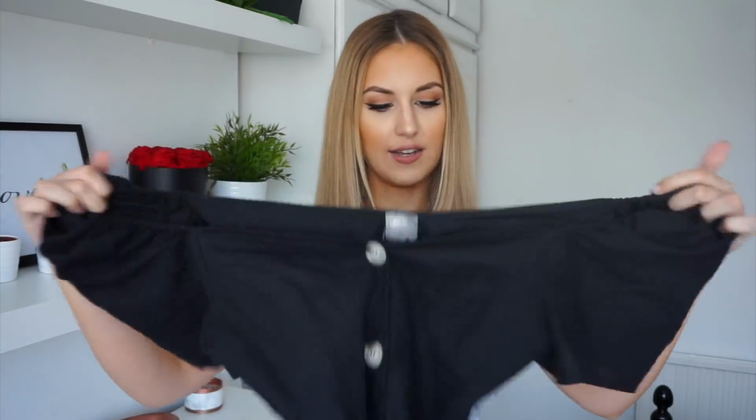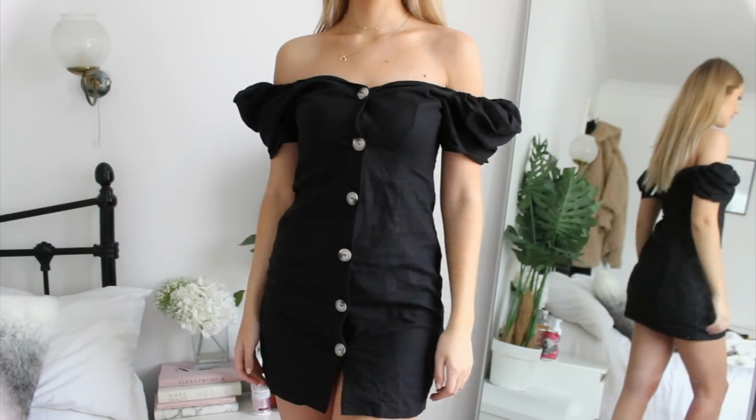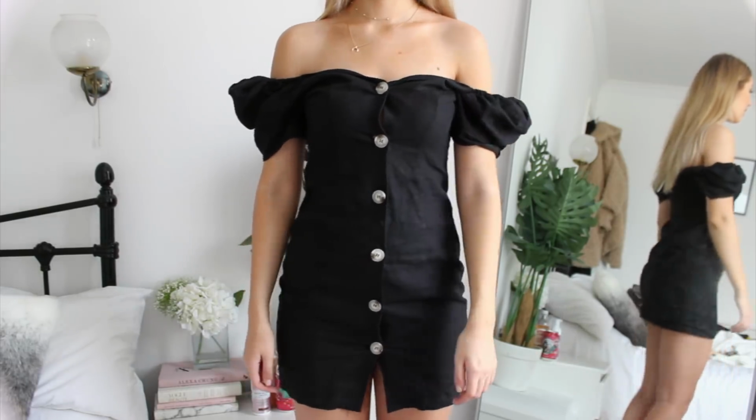It's this little black off the shoulder Bardot dress, and it buttons down. It's in a linen material, so it's really light and airy for summer. But I just love it. I just think it's the perfect little dress, and I love little black dresses. I just think there's something so flattering about them, and I always gravitate towards black over coloured dresses. I think it was maybe £28, and I got mine in a size 8.